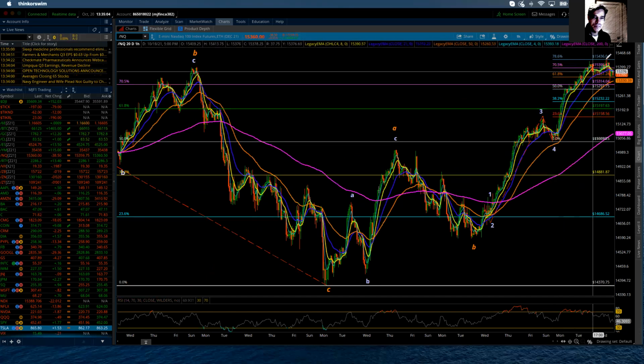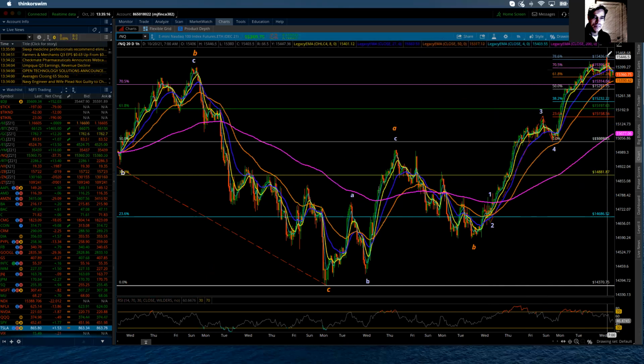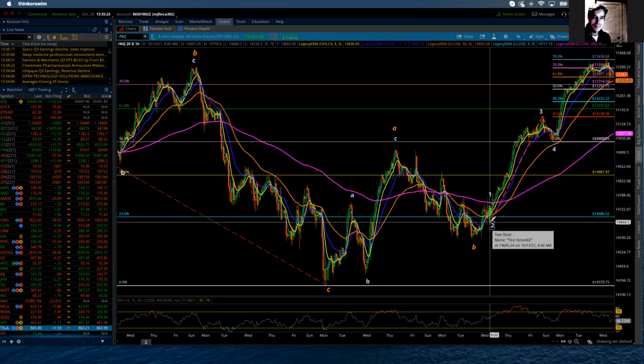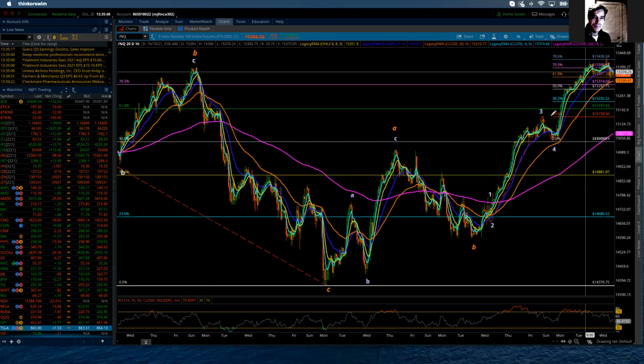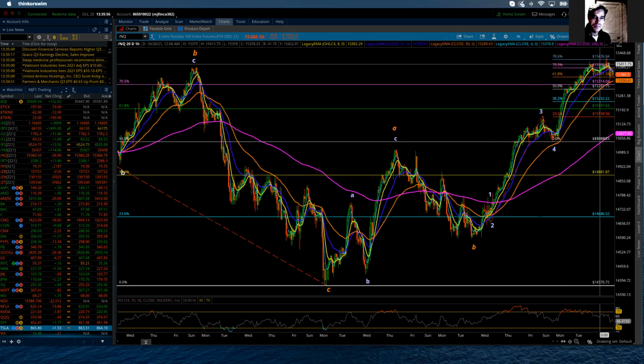So I'm not going to put any labeling on it right now, because the only other choice that I have coming into all this is that this is the completion of a third wave. But then again, even doing that, the length of that third wave would be approximately, and I'm just going to get my calculator, 15,436 minus 14,660, 776 points. That fits a little bit easier in my mind to what possibly is going on. And it does set the stage because we're getting a little bit larger of a pullback.